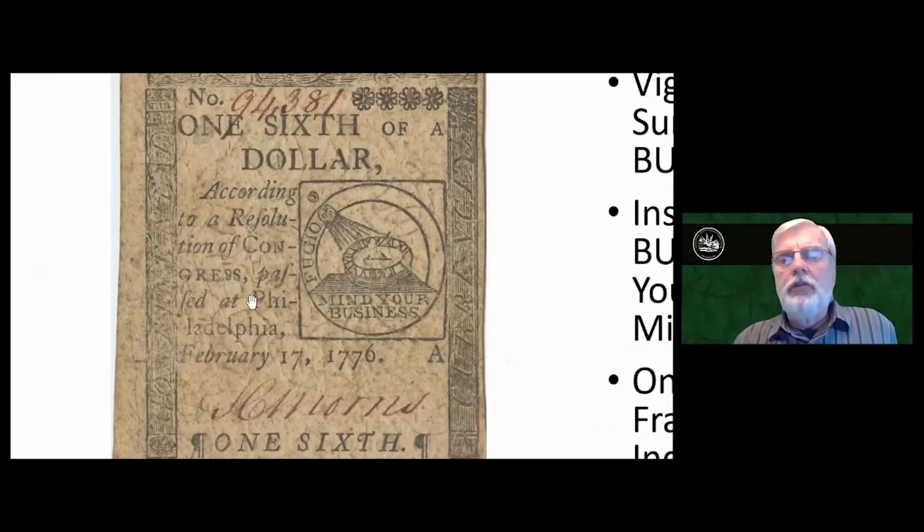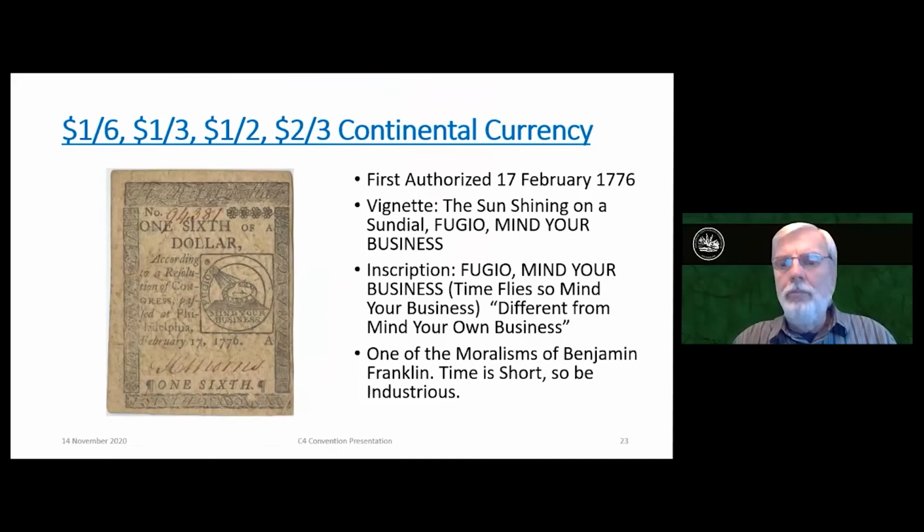So this is one of my favorites because Jim Glickman mentioned in the presentation before about the Fugio cent. And this was actually the predecessor of the Fugio cent. Okay, that was in 1787. This was 1776. Sun shining on a sundial. Word Fugio, which means I fly or to fly, and mind your business. Now, not mind your own business, mind your business. Okay, in other words, be industrious. So translation basically is time flies, so mind your business. Okay, in other words, time is short, be industrious. Okay, and this is one of the moralisms that Benjamin Franklin came up with. I think it's apropos today as it was then.